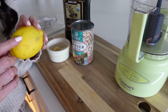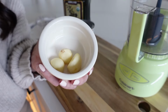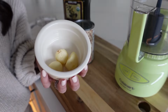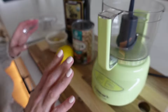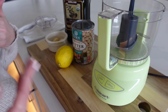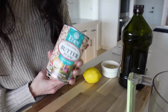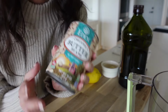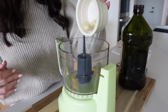You will need the juice of a lemon. Then I have 3 garlic cloves in here. We like it very garlicky. If you don't, you can scale back to 2 or 1. And then I just have a small food processor. So I'm gonna throw all of this into the food processor, blend it together, and then we'll have that as a delicious snack to enjoy. Okay, really quick before I open this, I just realized I forgot the second can of butter beans. So you need 2 cans of either white beans or butter beans.